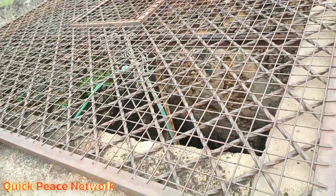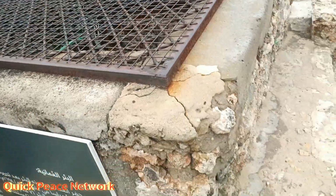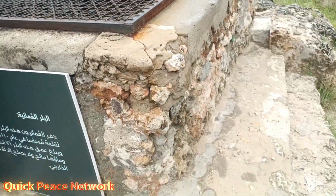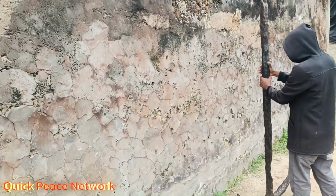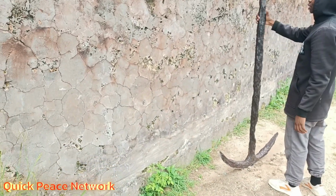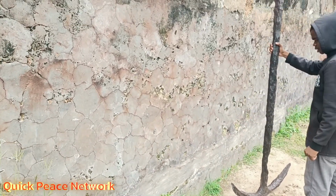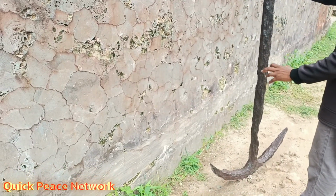The only addition is the electric pump. It was not there before. You can see it's very heavy. When the ship docks, it is thrown in the water. Then when they want to travel, they pull it back and return it to the ship.